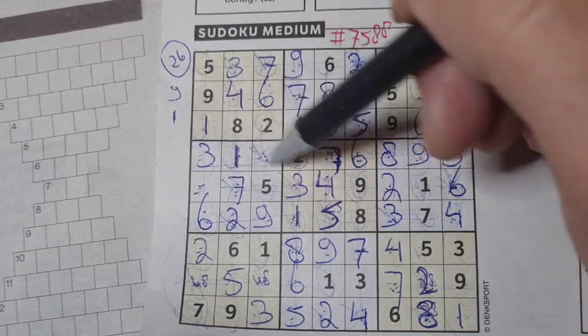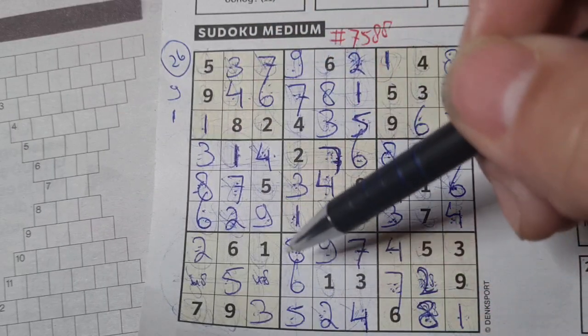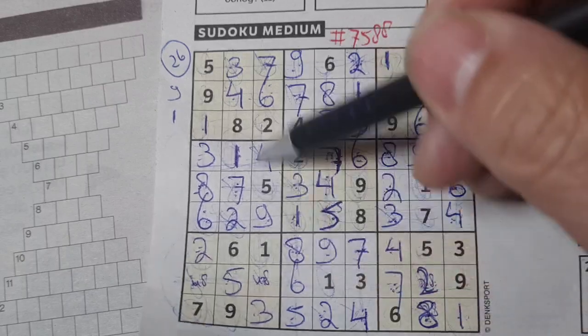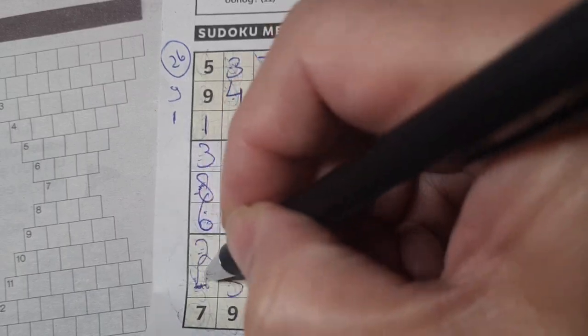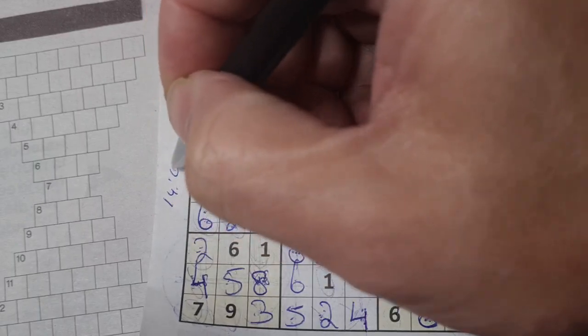We have 8 in this row, no 8 there. 8 should be here, and a 4 goes there. And the final two numbers, same numbers. 4 and 8, we have a 4 in the third column, no 4 there. 4 should be here, and 8 goes there, finishing in 14 minutes. Wow.